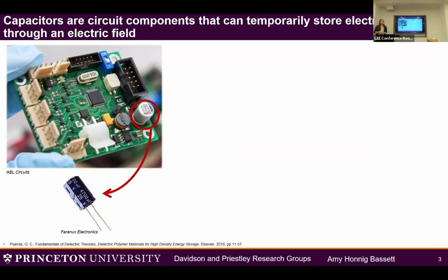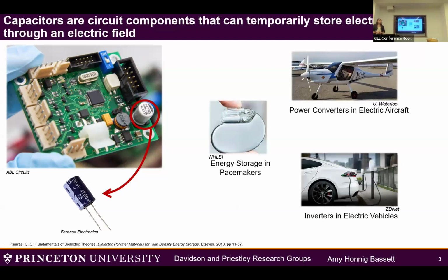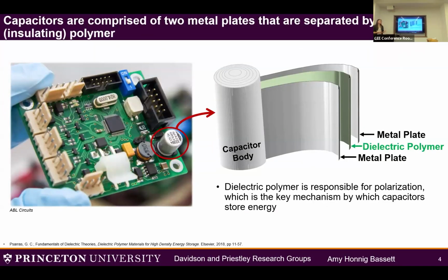And now my work focuses on capacitors, which are circuit components that are used to store electrical energy temporarily within an electric field. And these have found use in pulse power applications, such as in pacemakers or in converters or inverters in electric transportation.